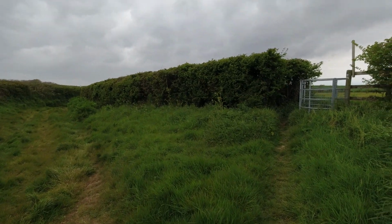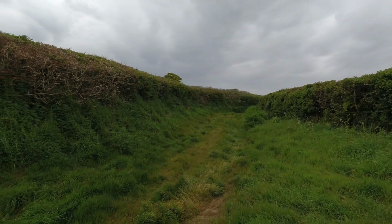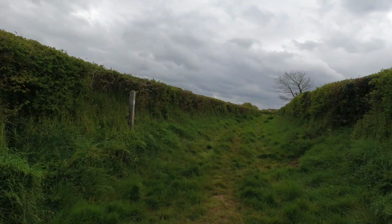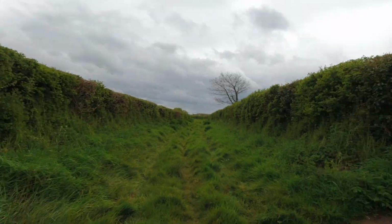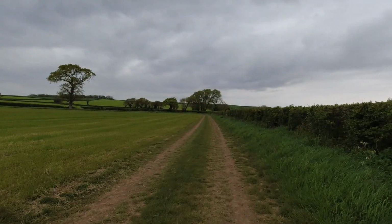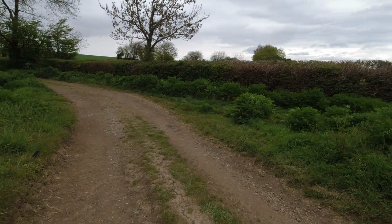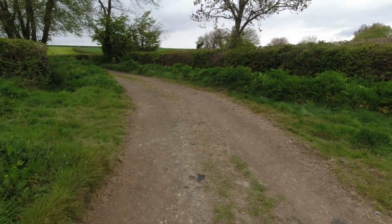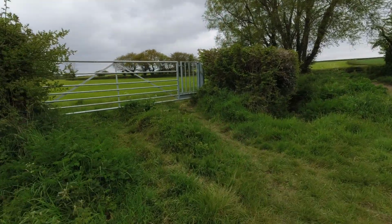This bit's slightly tricky. I've just come through the gate here, and there's a path going in the right direction there, but I don't think that's the right of way. There's one going that way, that's the wrong way. I think I want to go opposite this post, which means going up here and then around the edge of this field, which goes in the same direction. I think it goes this way. And here is where that wrong track comes to an end and runs off down that way, but the right of way again goes through this gate.